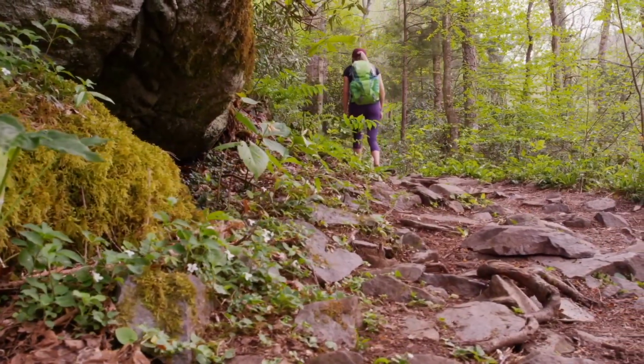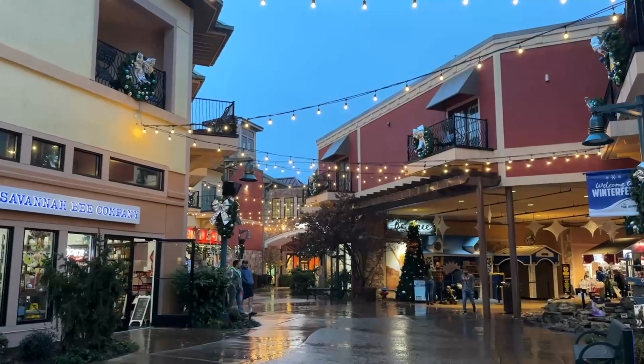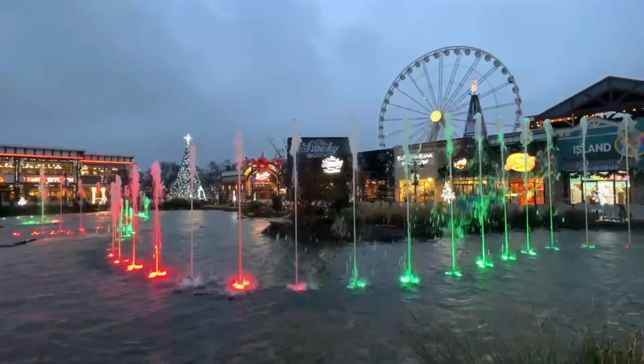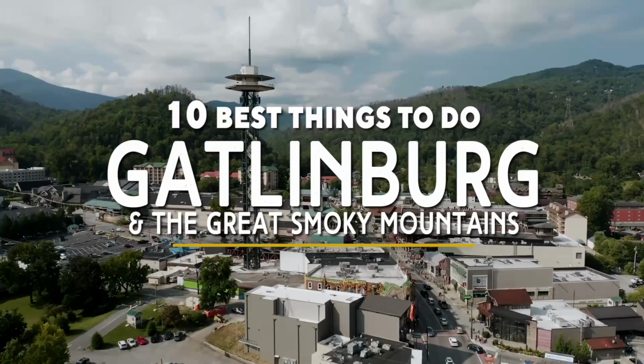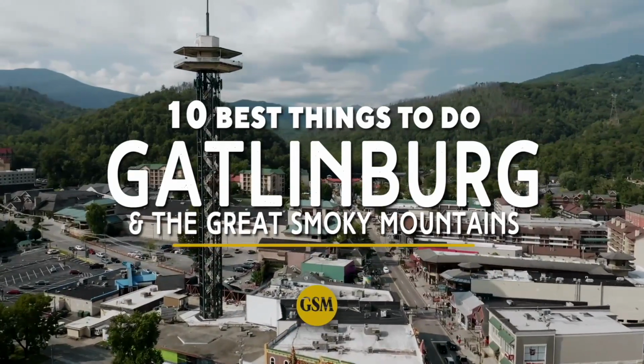And the greater area. If you're planning a first-time trip to the Smokies and all the research on what to do has you a bit overwhelmed, you've come to the right place. I want to help you with recommendations on the best things to do in Gatlinburg and other spots in the Great Smoky Mountains. Pigeon Forge, Sevierville, Townsend, Wears Valley, covering it all and so much more. Straight ahead from my native East Tennessee.